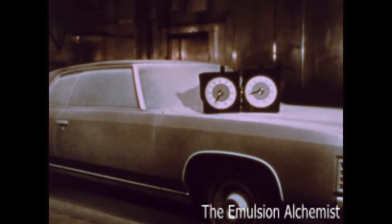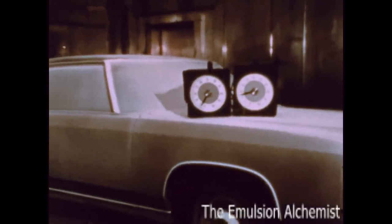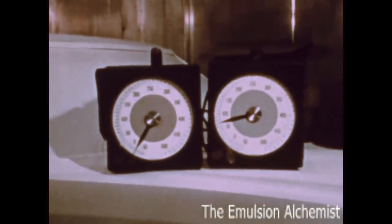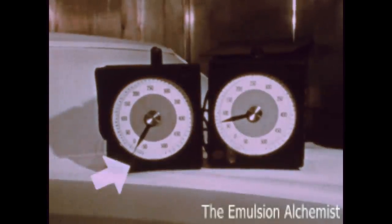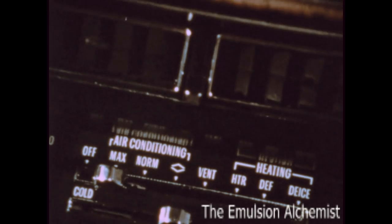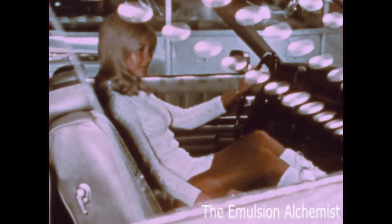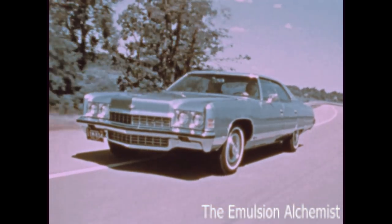Comfort under extremes of temperature is another Caprice luxury when ordered with 4-season or Comfortron temperature control. Although Caprice has been in the engineering cold room at 20 degrees below zero, inside the car it's still a comfortable 72 degrees. Now let's put Caprice in a hot room and cook it to well over 100 degrees. Again, thanks to Caprice's 4-season or Comfortron temperature control, the inside temperature is still a comfortable 72 degrees. And there's still more to Caprice's luxury story.